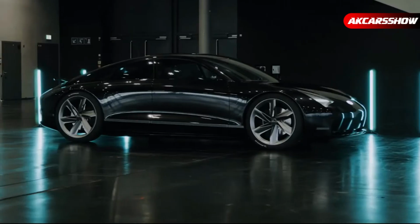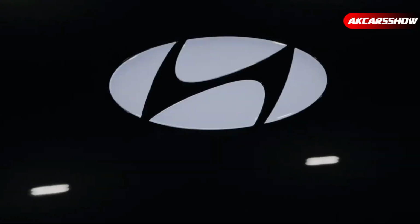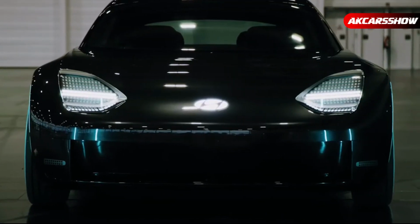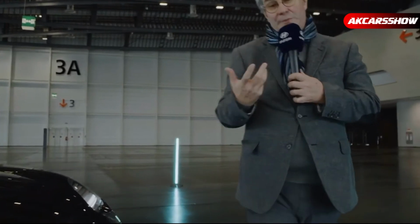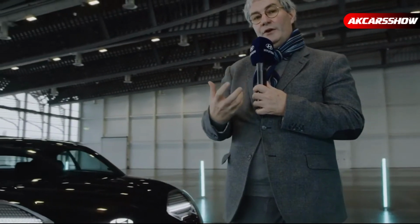So we contrasted once again in the front with the pixels, but also we gave life to the Hyundai badge. And the styling was puristic and silent because we are designing an electric vehicle which doesn't emit any sound, which means that in that case we want the styling to reflect also this kind of concept.